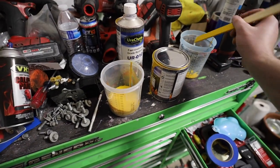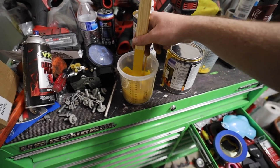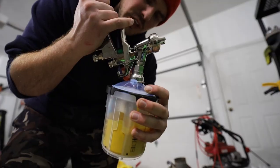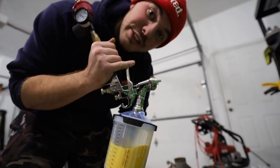Toss in a little reducer. You can mix her up right in this cup too. Take your cap that has the filter in it. You put it in and you twist it and she's locked in, ready to go.